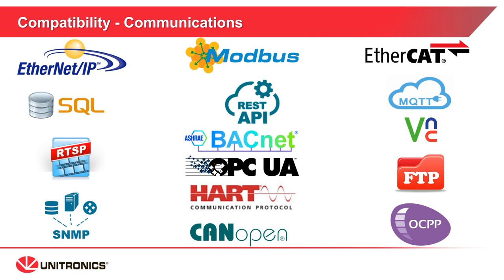Effective communications between devices and systems is essential for seamless operation and data exchange in today's interconnected industrial landscape. At Unitronics, we understand the importance of compatibility regarding communication protocols, which is why we offer direct integrations for a wide range of industry standard protocols into Unilogic.